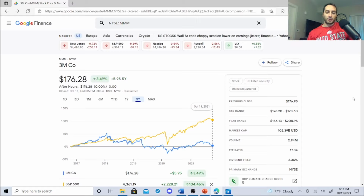And this one is a little bit too. I like Cardinal Health a little bit more because of dividend yield percentage, but this one's a lot bigger and stronger than Cardinal Health. And IBM, how do you say no to that one? And let's jump to the last dividend stock.